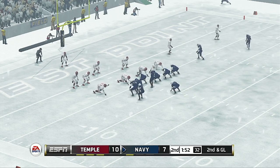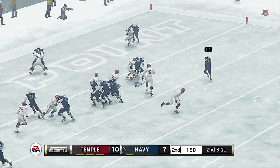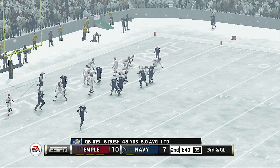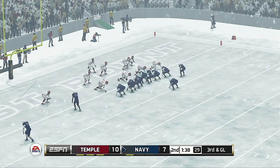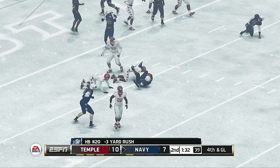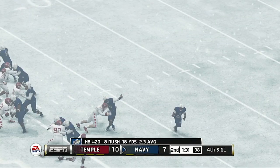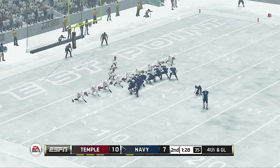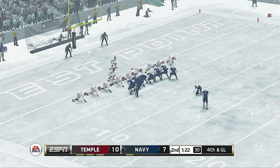Here's the 8th play of the series. Nice run there. So the halfback loses about 2 on the run. Fourth down, they'll line up for the field goal, and this is nothing more than a chip shot. Navy is down 3 and looking to tie it up.